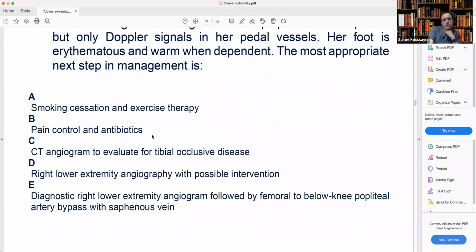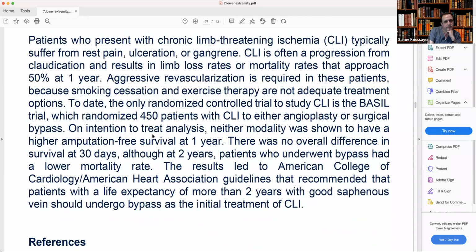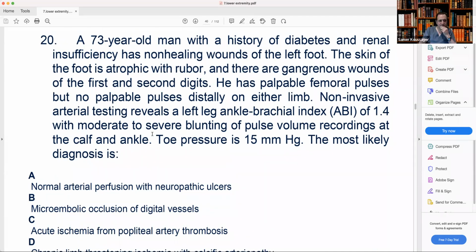All right, well, let's go to 20. We'll go back to Bassam. Okay. Yeah, I can't see the question. You cannot see it? No, now I can see it.